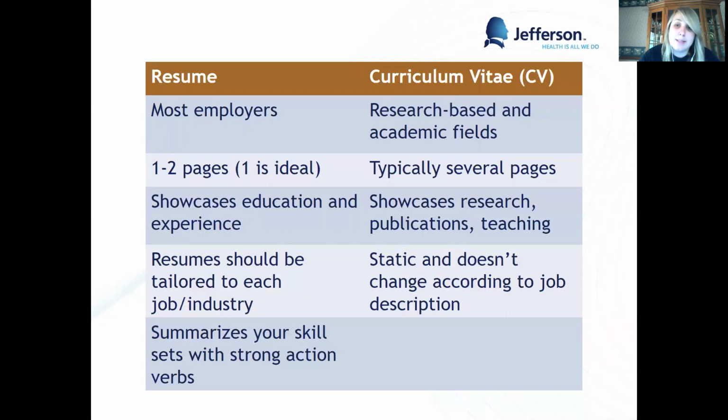The other reason you might need a CV is for a research-based position. For anything in a lab, the hiring managers of those jobs will be used to seeing CVs. So just keep that in mind. Sometimes in industry, people will use resume and CV interchangeably, but really just remember: industry, clinical, resume; research, teaching, CV.